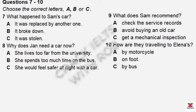Hi, Sam. Hey, Jan. What's happening? I'm glad I ran into you. I've decided I have to get a car. You're going to buy a car? Do you really need one? I'd probably still be driving, except that my car broke down last year. Instead of getting another one, I just moved closer to the university and went back to riding a bike. Better for the environment, better for my health, and I save a lot of money.